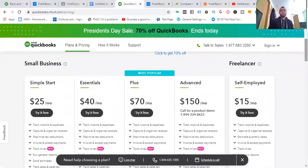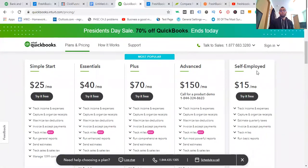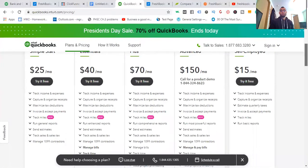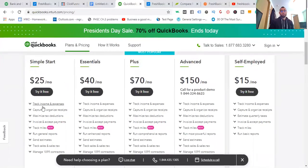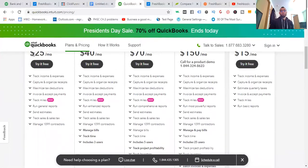And then underneath that, you're going to see small businesses. There are 5 different plans, ranging from $25 to $15, which is the more self-employed plan. You can try this one out for free. The most popular one is in there. Self-employed, if you're self-employed, you can do that. Simple Start comes with all these added features, more of the $25 than the $15 one.